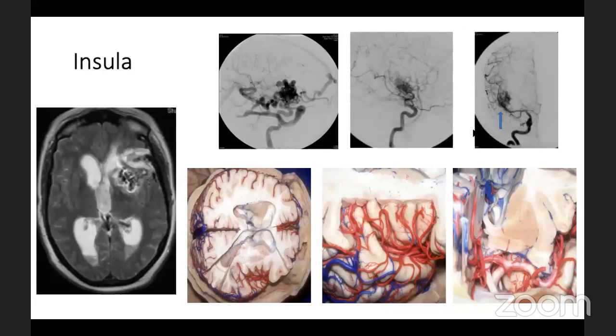Again, the insula is supplied by M2 branches, and at the top row of the angiograms, you can see a complex AVM. But if you see where the blue arrow is on the AP, it is medial to the M1. That means it's involving the insula. If it is lateral, then it will be in the Sylvian fissure, because you can see on the cadaveric specimen, the insular surface vessels are on the sulci of the insula, on the short and long gyri.